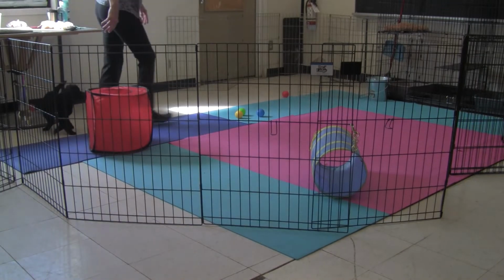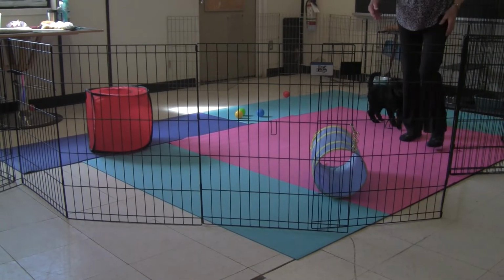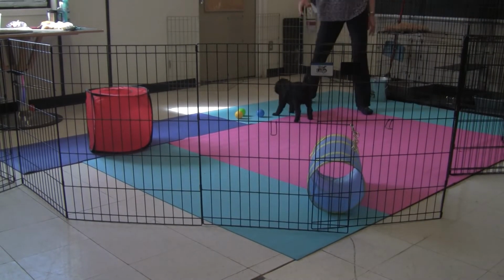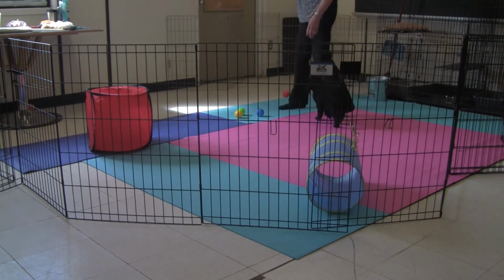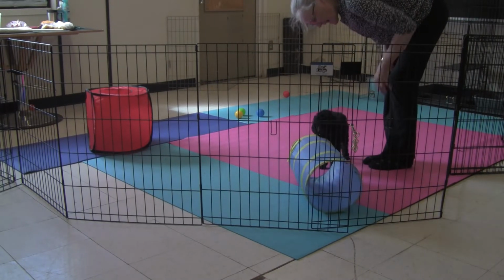So, to continue, we want to know if she's going to really look around, control my feet. Some puppies get quite angry at you for moving and they try to control you. This little girl is doing absolutely wonderful. She's wanting to be with me, almost to the point where I would tell her to look at stuff and check things out.